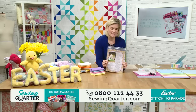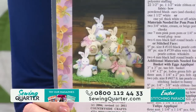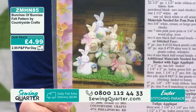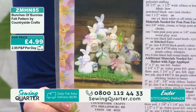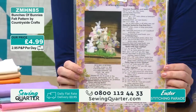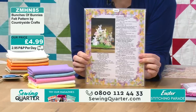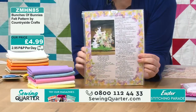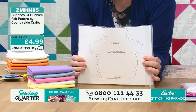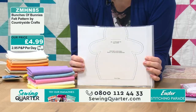9-inch bunnies. There's millions of them. These are great as a doorstopper as well. Really clear instructions, lovely templates. Perfect for using with your felt. See, get your felt, make those. That gives you an idea. Obviously he has ears. There's another bit to that, but you can just get an idea of scale.